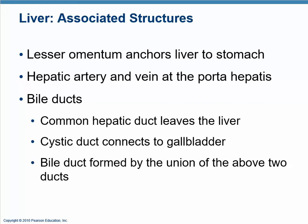There are bile ducts from each lobe, so there's a hepatic duct from each lobe, and then there's the common hepatic duct that leaves the liver. The cystic duct connects it to the gallbladder, and the bile duct is the common hepatic duct and the cystic duct together. I did that on the last video.